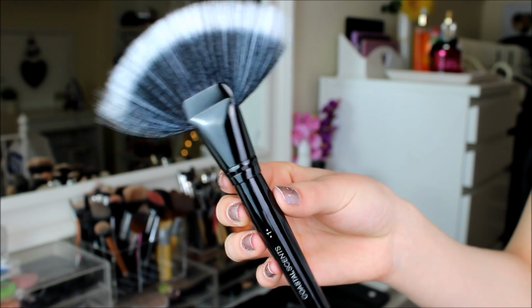Okay, so this first brush is number 1. They all are labelled 1 to 22, which is actually good if you like the order to be correct. Whereas I just shoved them in because I don't actually use this case, it was just for this video. But anyway, so this is number 1, and this is a fan brush.